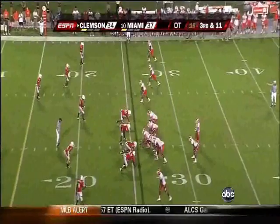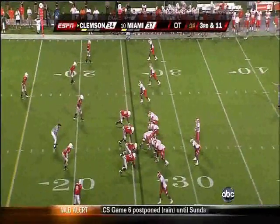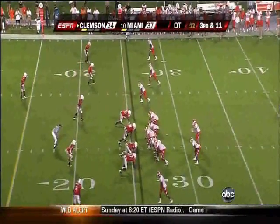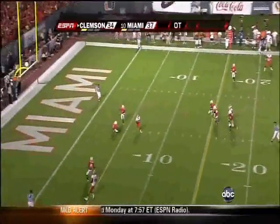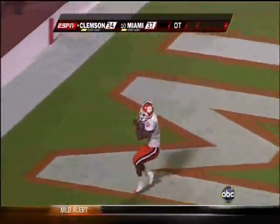Field goal. Be nice to get 5 or 6 more yards. Actually, it's 3rd and 11. They lost a yard on that play. To the middle, caught, ball into the end zone. Clemson wins.